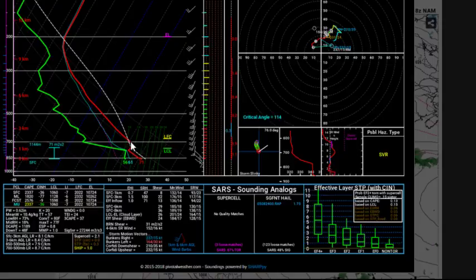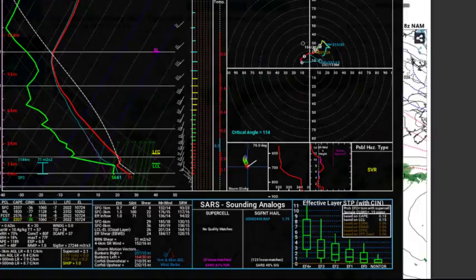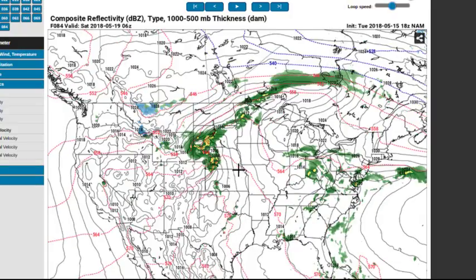And again, marginal capping, good moisture there, and the wind profile is not too bad in the low levels. The deep layer bulk shear is not that great. So this is kind of like a marginal profile here for severe weather, maybe a couple rotating cells possible, since it is May. And that takes us into Saturday.